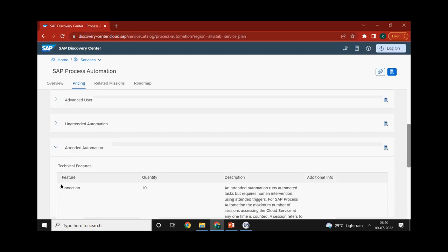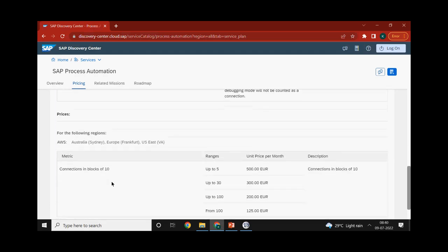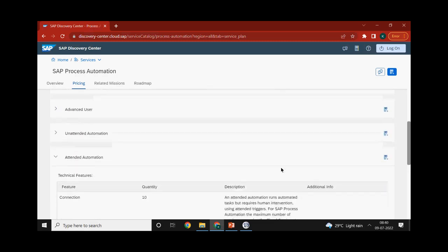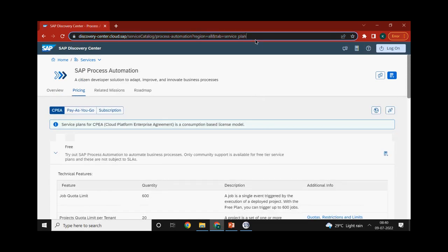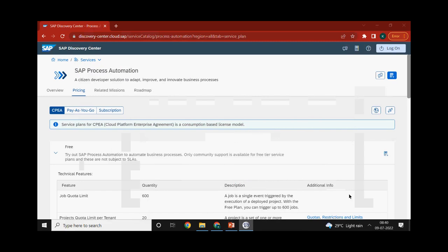Okay, so for different regions, we have connection blocks of 5, connection blocks of 10, and so on, where 5 is 500 euros. Then the price increases based on the ranges. So you'll get the entire pricing details in this section. I'll just bring this out, and you can go through it.